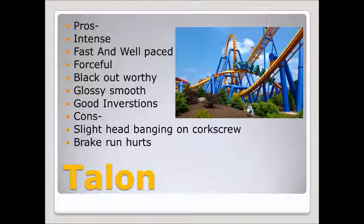I'm trying to think of another con. Maybe the lift hill does have a weird shake to it. But that's alright because that's just the lift hill. It's not the actual experience of the ride. The layout is good, but it's funky.